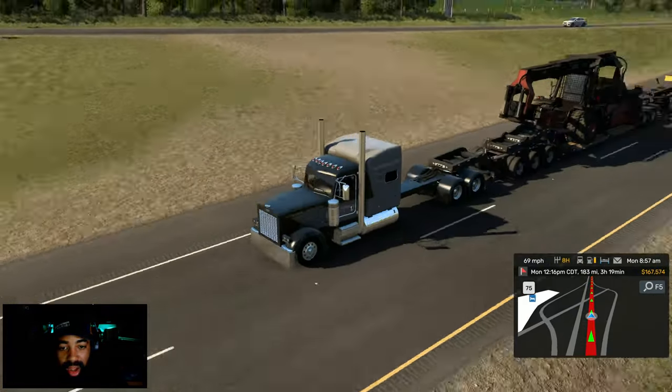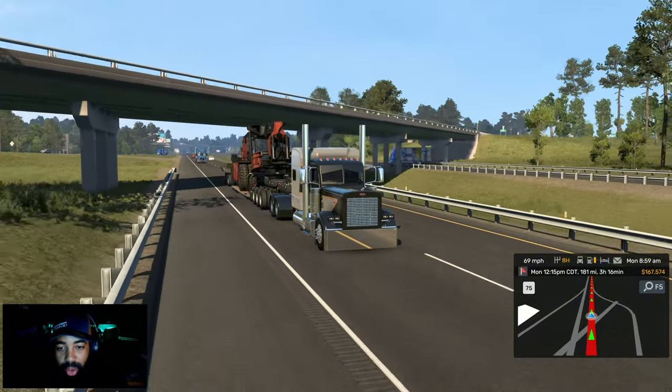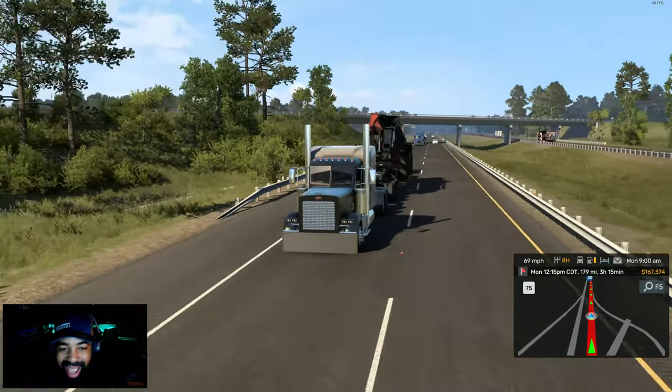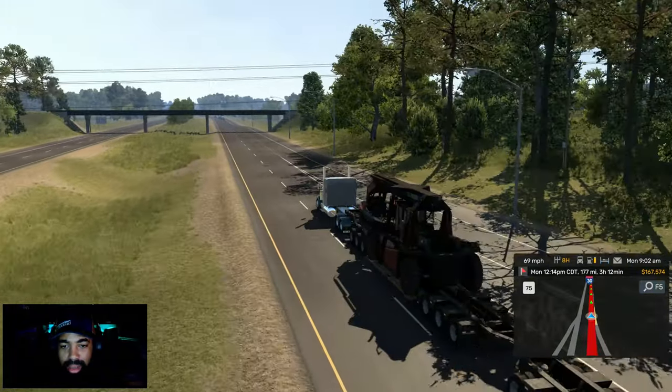Look at that long straight road. Look at that. Let's try to keep it in the middle. Yo, look at a good old Pete, man. Look at that thing, sick. Yo, keep it in your lane, bro. Like, golly.